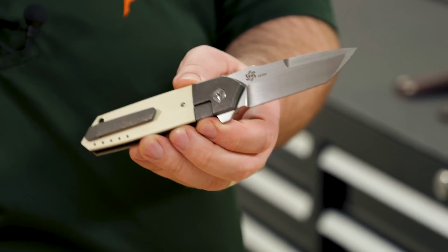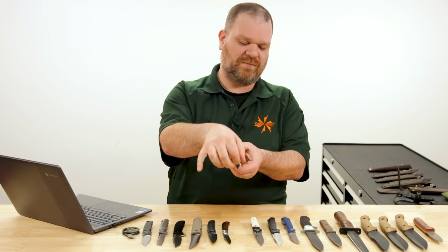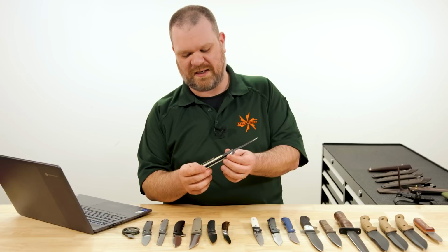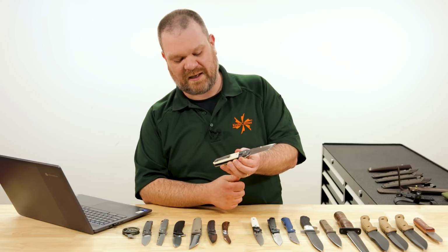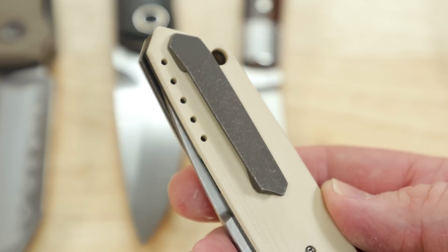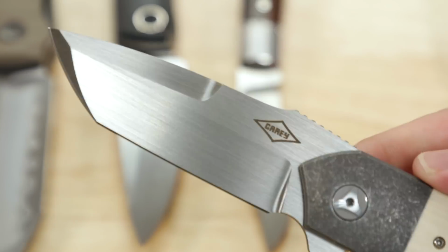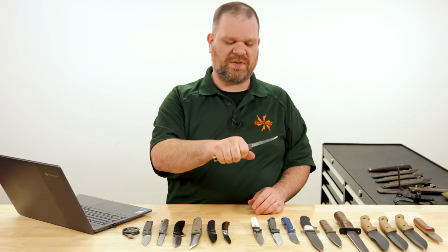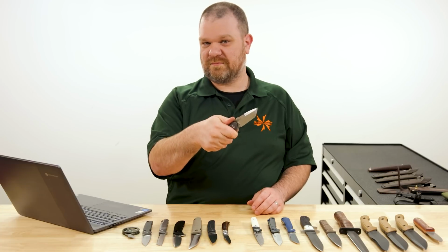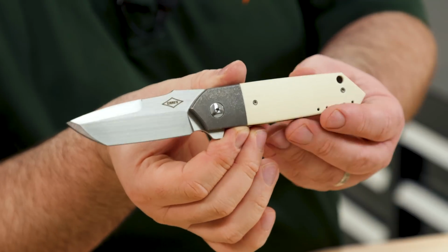M390, not the toughest steel in the world, does hold an edge super well, but that extra kind of stoutness at the tip will give it back some of the strength that it gives up for that high performance alloy. Titanium clip matches the finish of the bolster. We've got that bolster style frame lock right there. Let's check out the flip. Yeah, nothing wrong with that whatsoever. Feels very, very good. Yeah, I was going to say more, but it just feels very, very good overall.